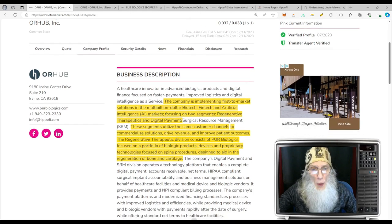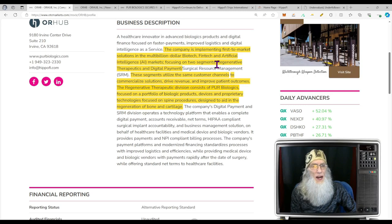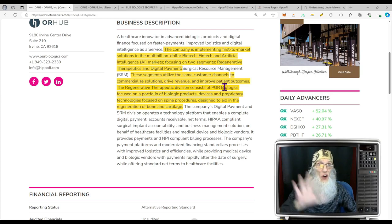So what is ORHB all about? Well, they tell us here they are a healthcare innovator. The company is implementing first-to-market solutions in the multi-million dollar biotech, fintech, and artificial intelligence markets, focusing on two segments, regenerative therapeutics and digital payments. These segments utilize the same customer channels to commercialize solutions, drive revenue, and improve patient outcomes. Their digital payment service is just for their clientele, their customers, so they can get paid instantly and not have to wait for these big payments.